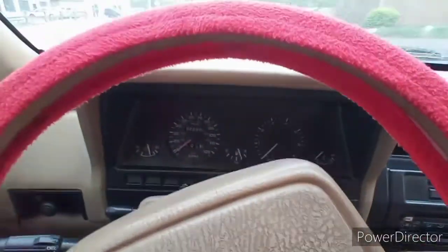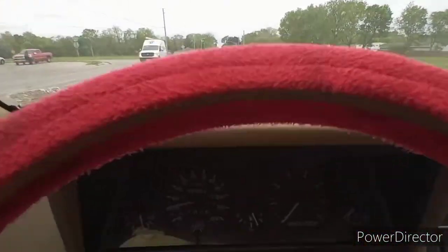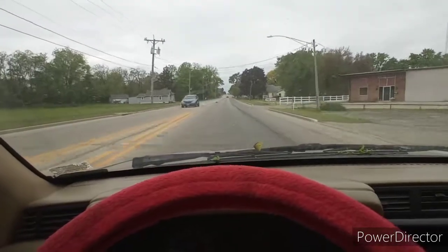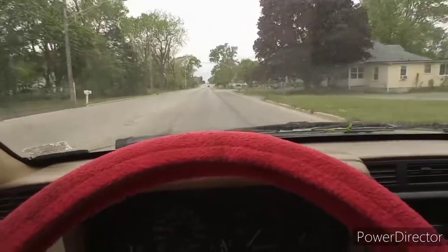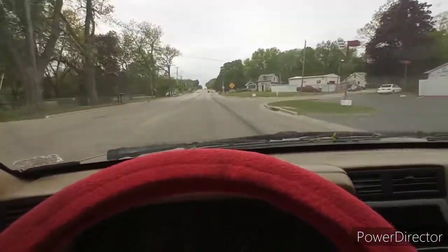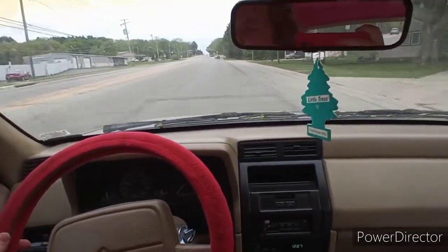Alright, I started the video a little after I started driving it. It shifts just fine. It's already gone into second. Like I said, you can't hear the shifts, just the way my phone camera is. I'm at almost 40. I'm at 40 now. Speed limit's 45, and it drives like a dream. It has no problem now. It's really good.